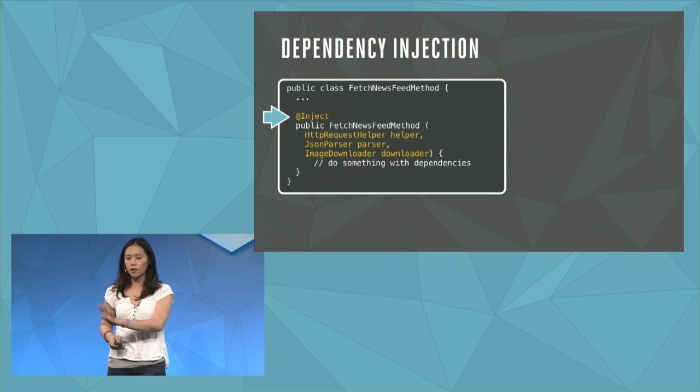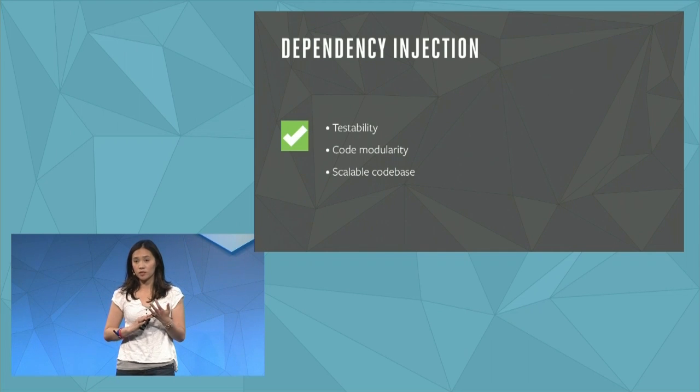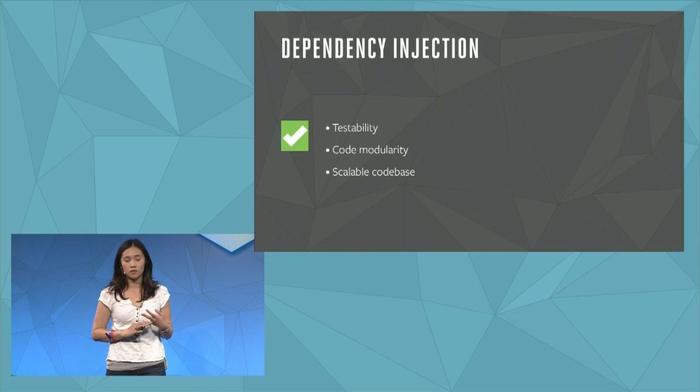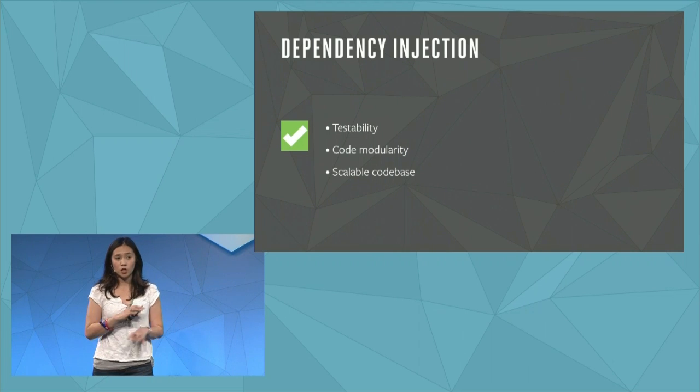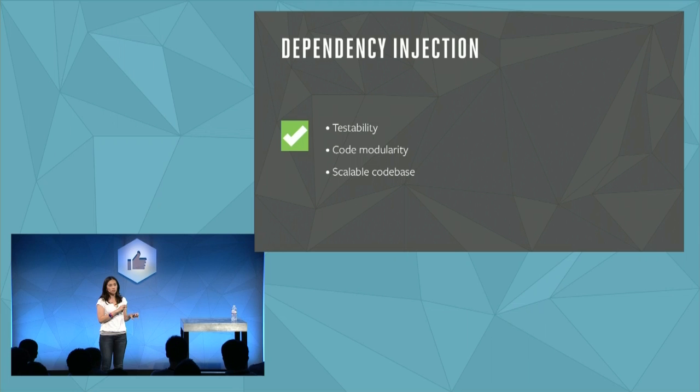So that was a pretty quick walkthrough of dependency injection. And what I want you to get out of this is the importance of writing much more testable code. It's a lot easier to write unit tests using dependency injection. It also encourages code modularity because of all the separation. And at the end of the day, it is what helped us scale our code base from a handful of engineers into having more than 100 committers to it.